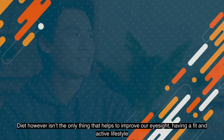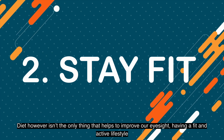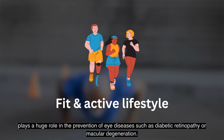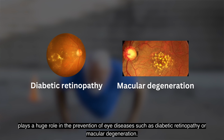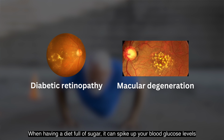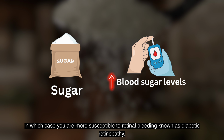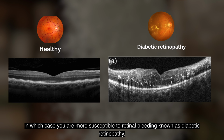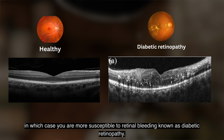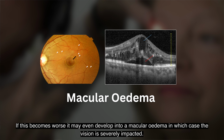Diet, however, isn't the only thing that helps to improve eyesight. Having a fit and active lifestyle plays a huge role in the prevention of eye diseases, such as diabetic retinopathy or macular degeneration. When having a diet full of sugar, it can spike your blood sugar levels, in which case you're more susceptible to retinal bleeding, known as diabetic retinopathy. If this becomes worse, it may even develop into macular edema, in which case the vision is severely impacted.